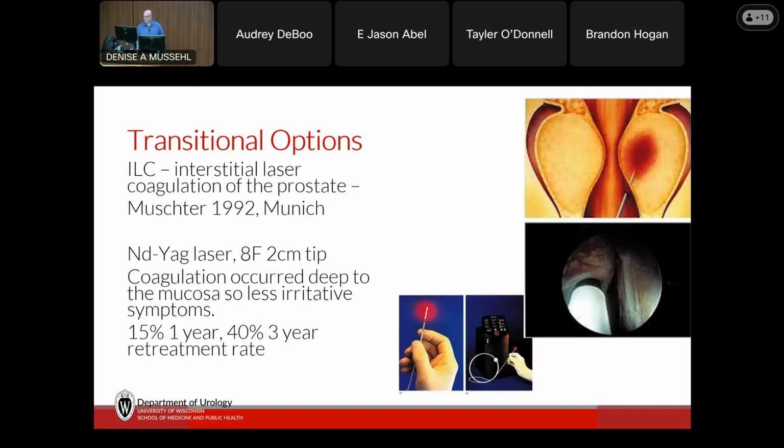Again, the temperatures were 70 to 80 degrees Celsius, really sort of destroying a lot of the tissue. And then there would be necrosis, and it would shrink after several weeks. There were less irritative symptoms with ILC than with a lot of other things, because really the treatment was much deeper and there was no mucosal treatment. It was also somewhat effective in getting rid of catheters for people, but obviously 40% of people within 3 years needed some other treatment.